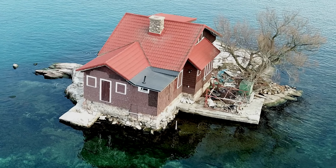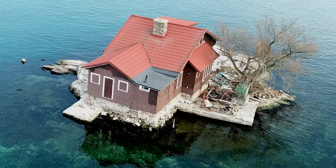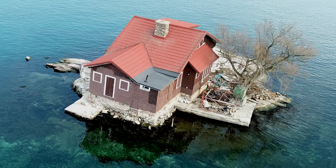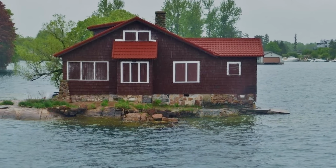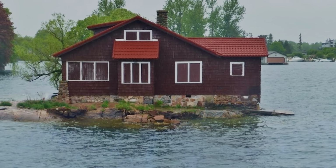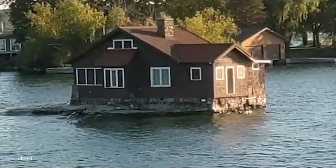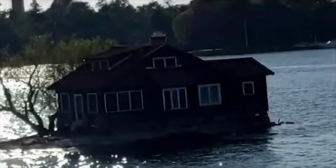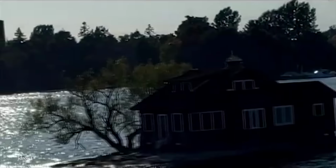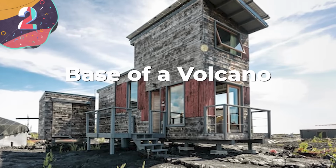On the face of it, it's an ideal escape, but there's a very real and present risk with staying at a place like this. The first, of course, is the chance that the water levels will rise and flood the property, and while that's yet to happen, despite the house being there for almost 70 years, it's likely that it will one day flood. The other risk of living there is the lack of access. The only way to reach it is by boat, and even from the shore of the mainland, it's a significant distance to emergency services or stores, so if any accidents happen on the island, there's very little support available. Number 2. Base of a volcano.